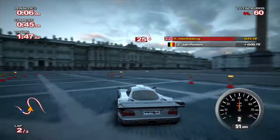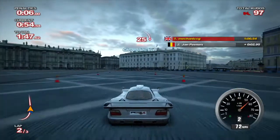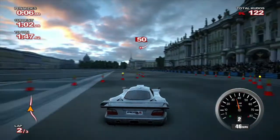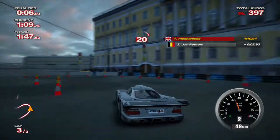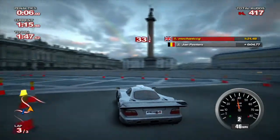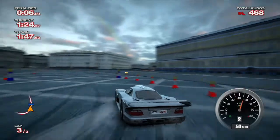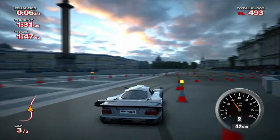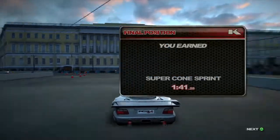Why are we in second gear? That's not a gear we should be in. It's lagged again at that same spot. What is going on? Yes, corners are going very well there. Lag again. Nicely done. 35 plus 6 should still be a win. First place.